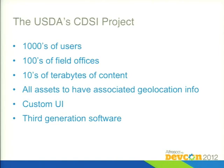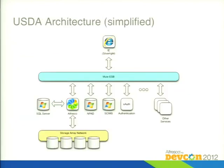And then the last thing that I call out here is that this is the third generation of software that has been built to attack this problem. So there are a lot of legacy systems involved, and there's no way we're going to replace all these legacy systems to create one single streamlined, simple solution. So this is really one of those situations where a service bus comes in handy, because we're not going to replace all these with one nice content repository. We're going to need to play with the existing systems.